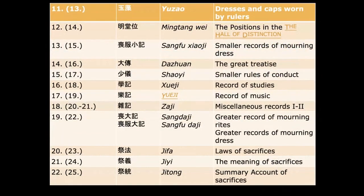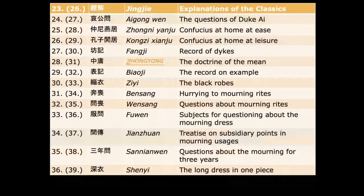But here, book of music, and then there is a book of dress. Here, smaller records of the mourning dress. That's very important. When somebody is dead, what kind of mourning dress you are going to wear, for how long, those are written in this chapter 13. And then the doctrine of the mean, and here the black robe, and then other mourning dress. So there are more questions about the mourning dress.